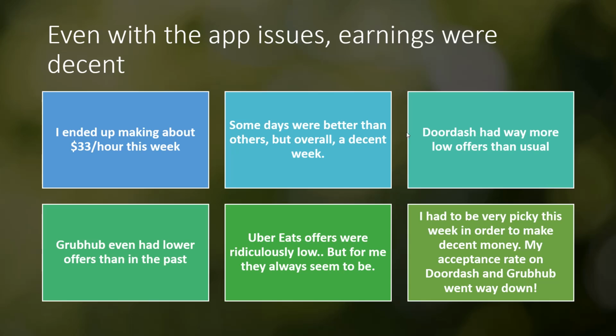So I left the Vons area. Even though there's some great restaurants over there, I was just like, oh my God, they just keep sending me Vons. I wasn't getting any of the restaurants. So I just went to a different area.